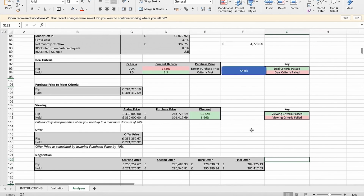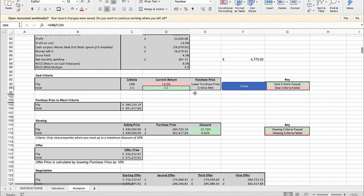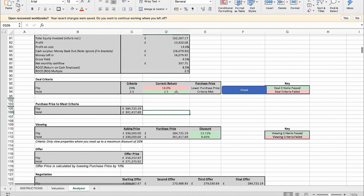And if you can purchase this property for an 8.66% discount, then that means you have a 2.5 times multiple of return compared to someone who has just bought this property the traditional way, which to me is a really, really good deal. So that is essentially how you do deal analysis and how you work out whether this is a good deal or a bad deal. And more importantly, what price you have to pay in order to make this a good deal and make this a deal worthwhile doing, whether it's a hold deal or whether this is a flip deal.